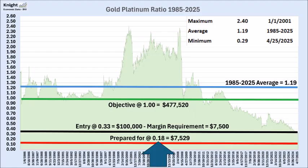At $100,000, I've capitalized for a move down to 0.18 ounces of gold to buy 1 ounce of platinum, which I believe is a ridiculous ratio, but it could happen, and I just don't want to have any margin issues. To see a 0.18 ratio, gold would have to rally by 20.43%, while at the same time, platinum would have to sell off by 35.8%. If this occurs, my $100,000 is now worth $7,529, but I still wouldn't have a margin call.